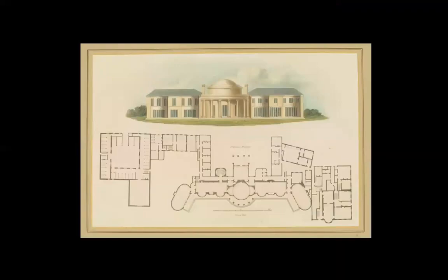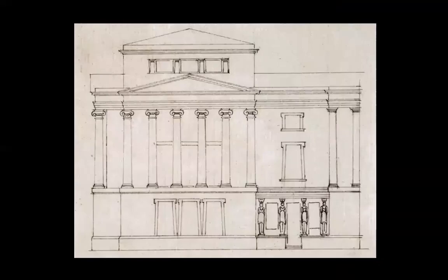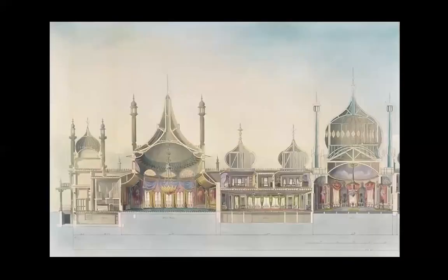Some drawings by John Nash. The drawings maybe, I mean, I don't know if he had collaborators. I don't know if he did them himself or someone in his office. He was very involved with the political structure of his time, and that's why he received many commissions.